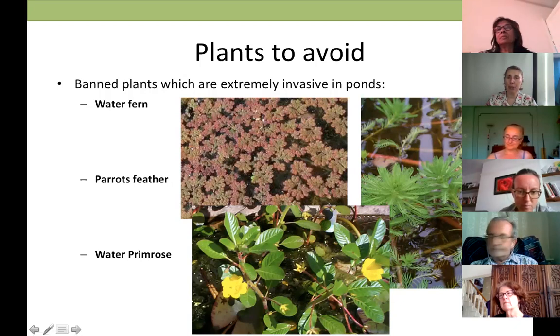This is parrot's feather. That's also banned, and so is water primrose. So it's unlikely you'll come across these. You won't be able to buy them. It's more likely that you might pick them up from somebody else's pond.